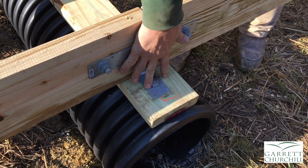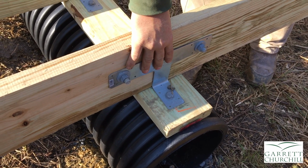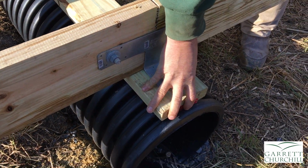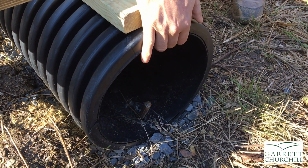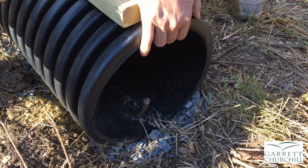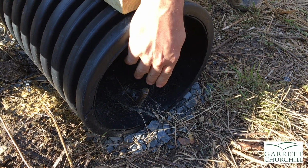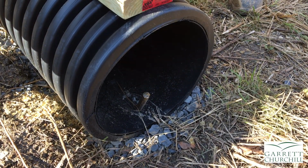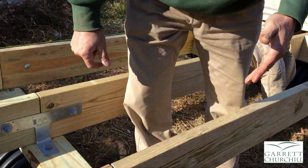bolted through a sill plate and the joist with this galvanized metal connector on top of a 2x8 sill plate, on top of a 12-inch diameter HDPE pipe, on top of 6 inches of stone. The rebar is in place to keep the deck from moving laterally. So as we get winter heaving and freezing and thawing and everything, this whole system is going to float and move around a little bit.